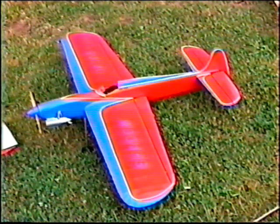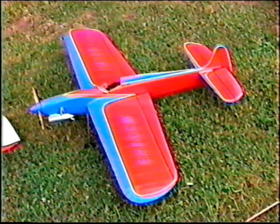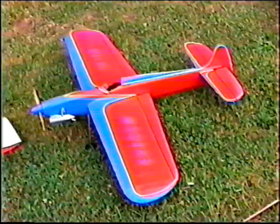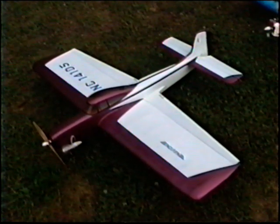Classic. They're out to start motors here till 10 o'clock, so all the people are pitting up, getting ready for a practice flight. Well, it looks like it's going to be a nice day. The fog is burning off here.